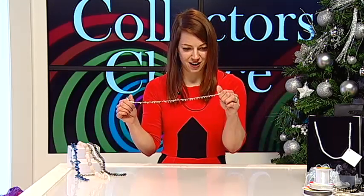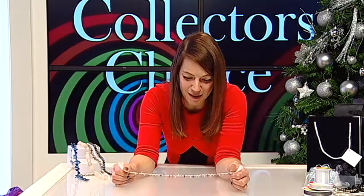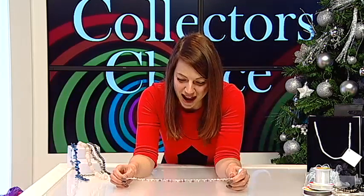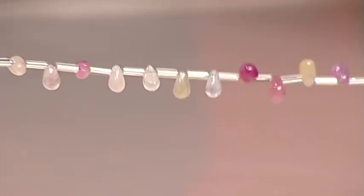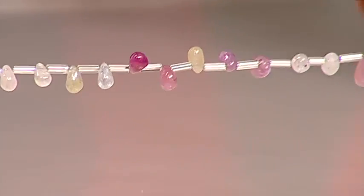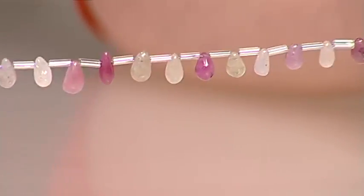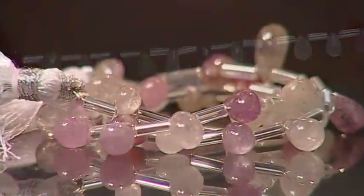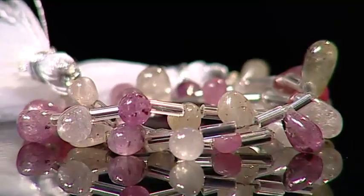Multicoloured sapphire. This is very exciting. Now it's multicoloured, but the main colours that I am getting here are pinks. Now pink is the most sought after fancy sapphire. With your fancy sapphire, what it means is basically sapphires that aren't blue, and after the sought after blue, pink. That's what people want. That's what the buyers want.